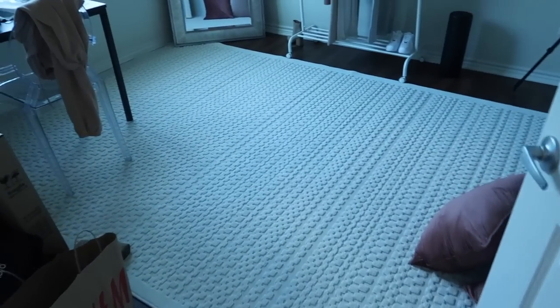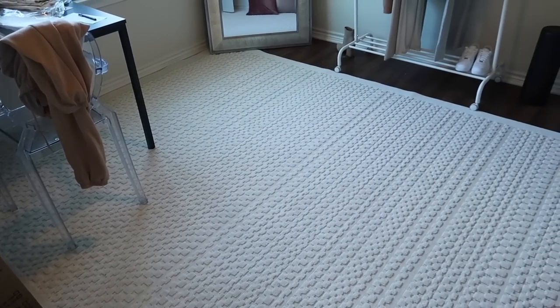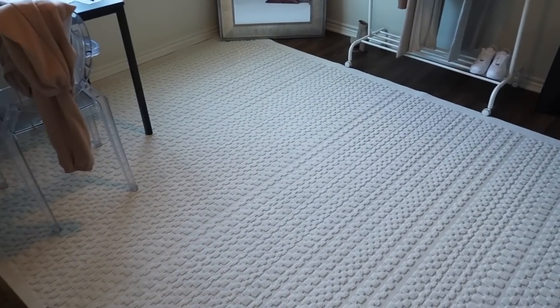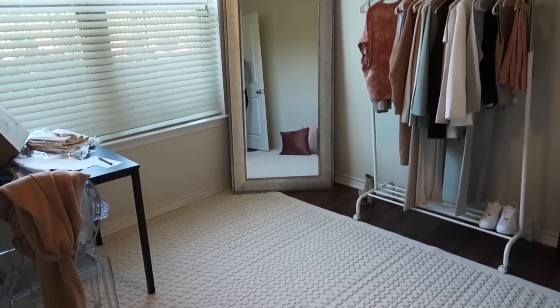And then coming into here is this rug, which I absolutely love so much. This room is a disaster, but the only thing in here that is put together is this rug, so I really, really, really like this rug.